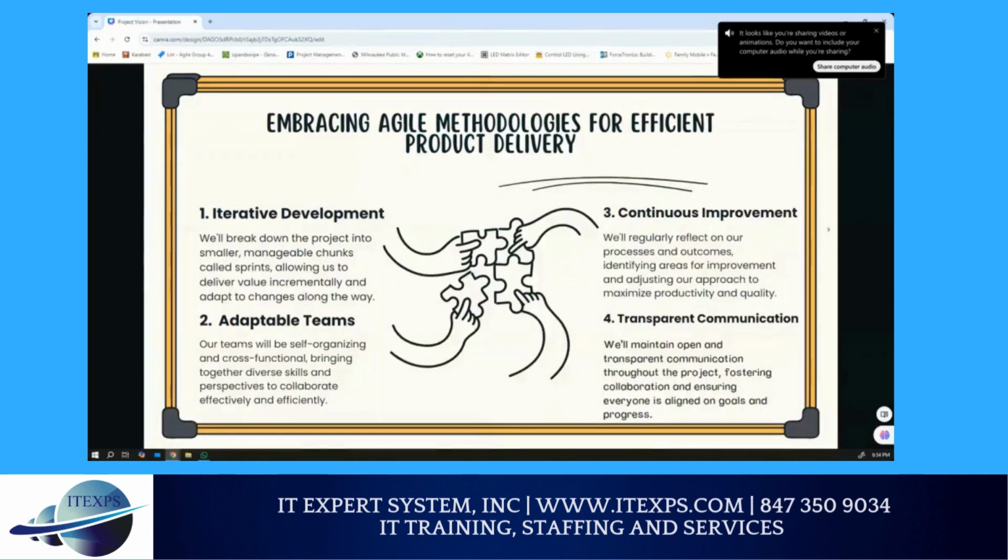Up next, our agile approach ensures efficient project delivery through iterative development, adaptable cross-functional teams, continuous improvement, and transparent communication, fostering collaboration and maximizing value every step of the way.